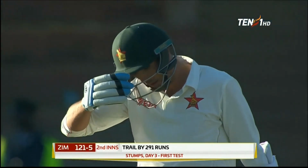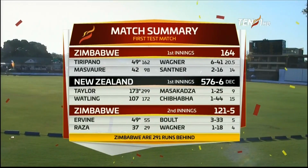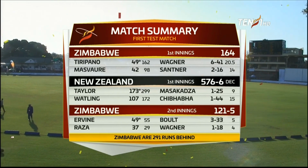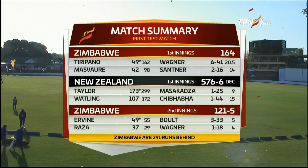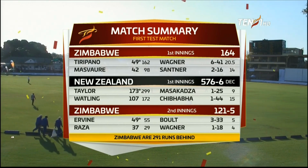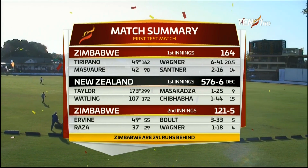And so this is how it has gone here at Queens Sports Club, the City of Kings. Zimbabwe won the toss, elected to bat first. They got 164. Neil Wagner picking up 6 of the 10 wickets. And then Tiripano and Mashaure put on a great partnership of 85 at the back end, 49 and 42 respectively. Then New Zealand 576 for 6 declared. Ross Taylor 173 and Watling 107. And now Zimbabwe 121 for 5. They trail by 291 runs. Ervine on 49 not out.